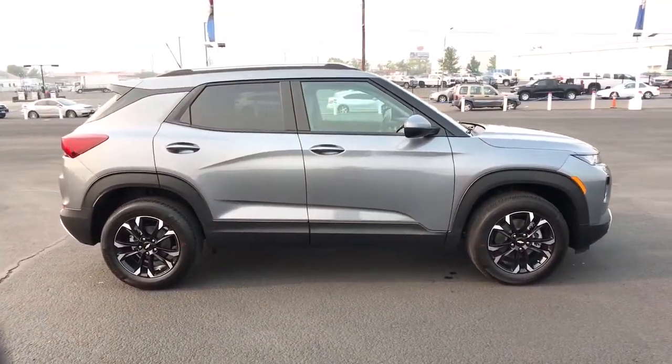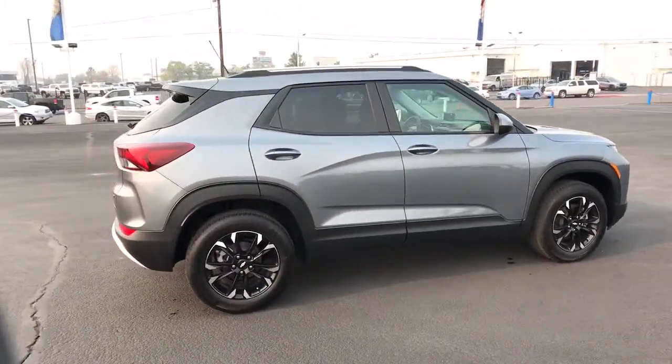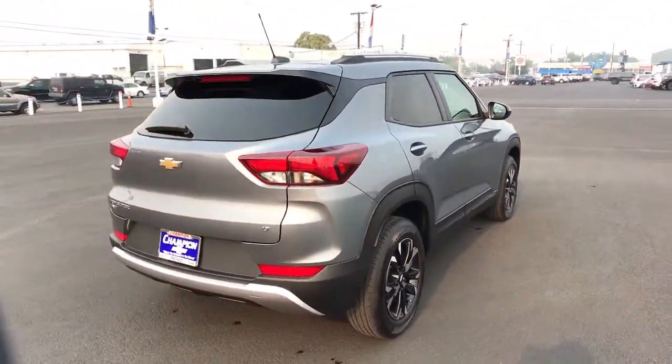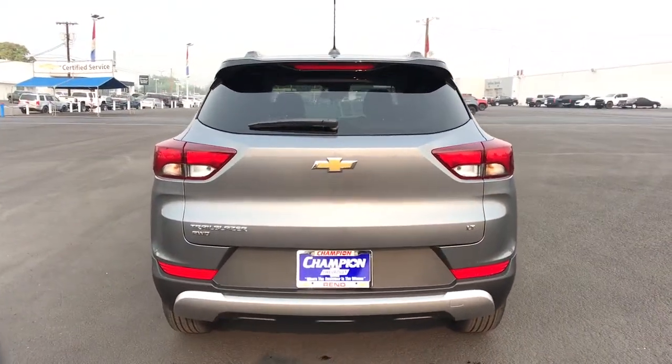These are just some of the great options this vehicle comes with: all-wheel drive, keyless entry, lane keeping assist, backup camera, remote engine start, keyless start, satellite radio, fog lamps, heated mirrors, Bluetooth connection.